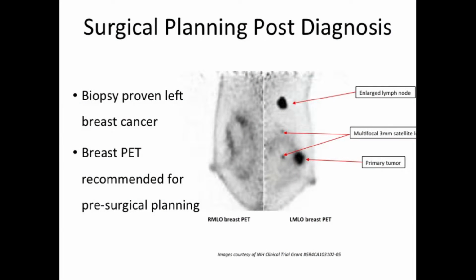Again, another example, surgical planning after diagnosis. A biopsy-proven breast cancer. The breast PET was recommended for pre-surgical planning. And we see in this patient, not only do we have the lesion in the breast, we have multifocal disease and also an abnormal lymph node in the axilla. This is very important information because now when I take this patient to the operating room to do a sentinel lymph node biopsy, I'm expecting to have a positive lymph node. If that lymph node is negative, I have to think very much, is that falsely negative on that patient? Because it's so suspicious on the PET scan, the positive lymph node.